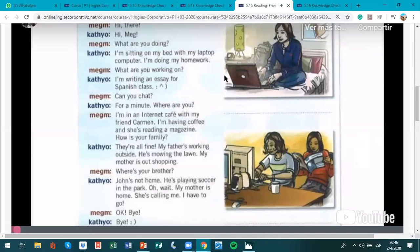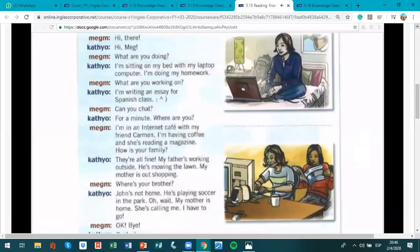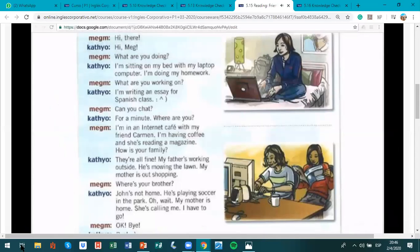In this class, you'll read an online chat and develop skills in reading for details. So let's get started. Reading. Friends across a continent. Meg Martin and Kathy O'Brien chat online almost every day. Meg is an exchange student from the U.S. She is studying in Mexico. Kathy is in the U.S.